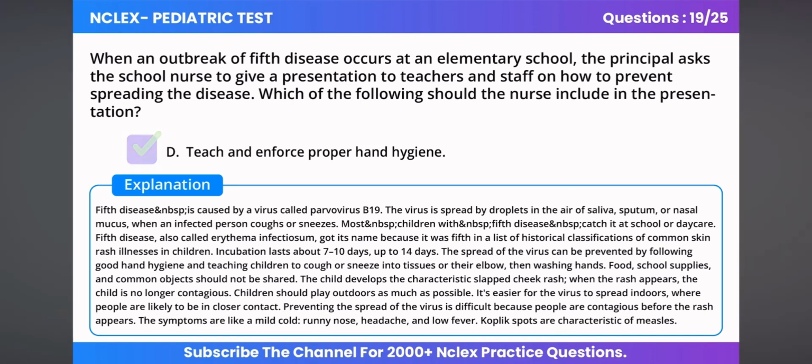Children should play outdoors as much as possible. It's easier for the virus to spread indoors, where people are likely to be in closer contact. Preventing the spread of the virus is difficult because people are contagious before the rash appears. The symptoms are like a mild cold, runny nose, headache, and low fever. Koplik spots are characteristic of measles.